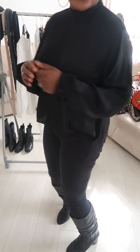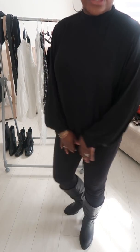Right now I have got on these very long boots. These are from a brand called Vionic. They are so comfortable, they feel like I am walking on pillows.